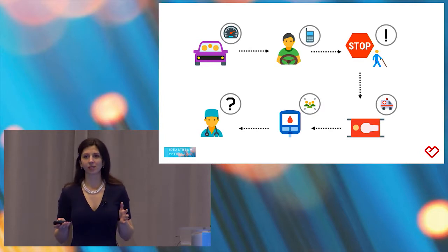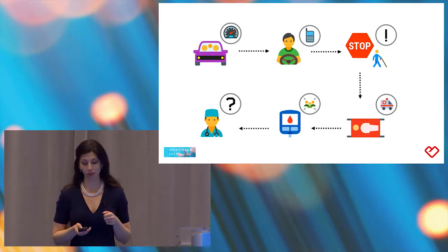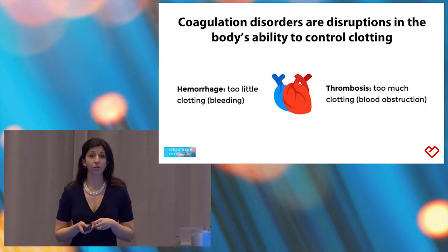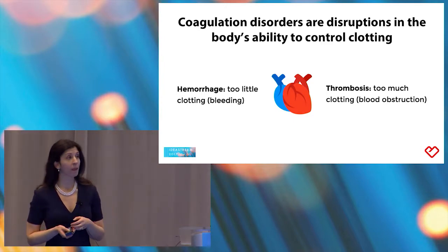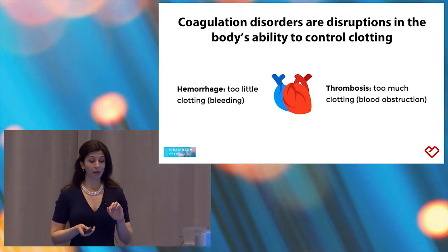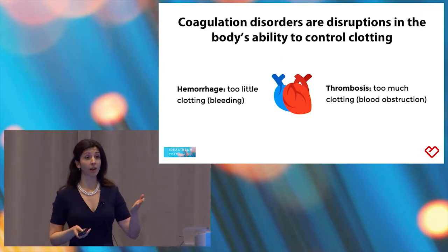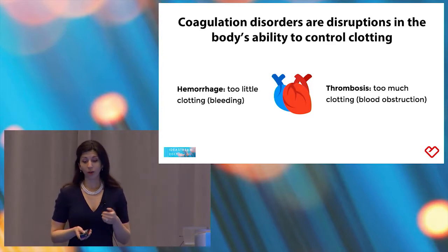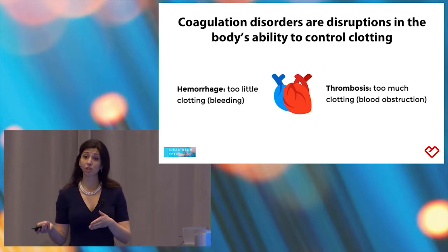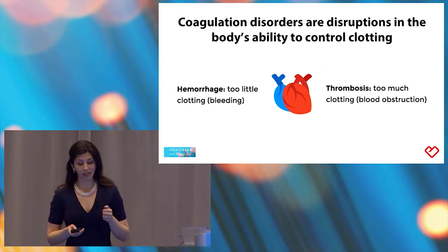What kind of blood tests do you think that the doctors need to run in order to be able to safely take you through that surgery? So I'm going to say one of the most important blood tests that they can do is testing your coagulation system. Now, your coagulation system in your body runs in a very delicate balance where you either have too little clotting or bleeding, where you can get spontaneous hemorrhage, or you can get too much clotting, which can lead to thrombosis, things like strokes and heart attacks.